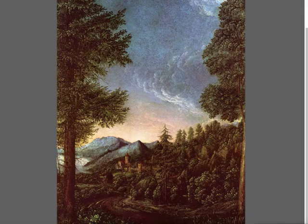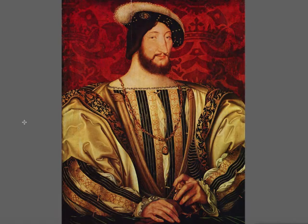Okay, next we have a painter in France. He's a Flemish painter named Jean Clouet, and he's the court painter for Francis I. And this is a portrait of Francis I. This painter specialized in portraits.